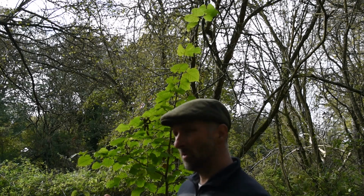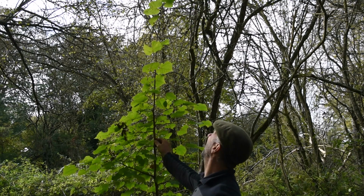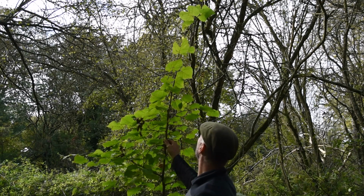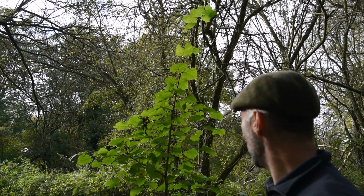Much has been said about ash dieback. Certainly it's in this wood. A lot of the wood is mature ash, so I'm going to lose a lot of the wood. Two years ago, I think, possibly three, I planted in this little tiny lime tree, and you can see I fenced it off. It was about knee height. So that's shooting for the sky, which is brilliant.